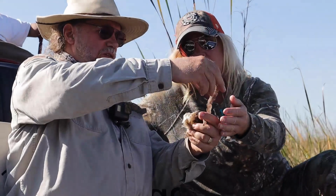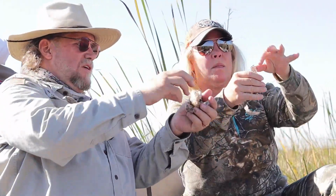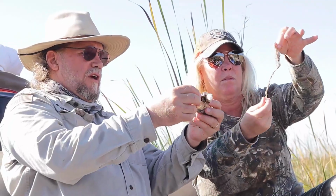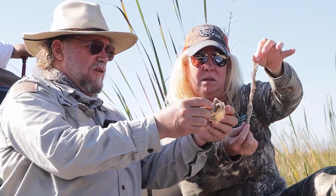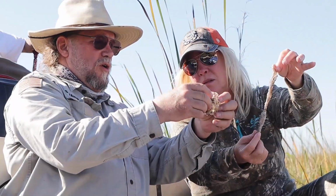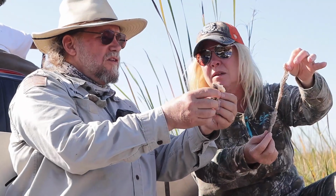You can see here, that's a fairly long tail. And if you hold that up to the light, you can actually see some blotching and some patterning. And then you can see the size of these belly scales here. So you know that python is, in fact, pretty big. It's a decent sized one.